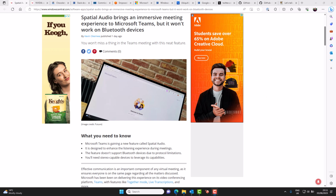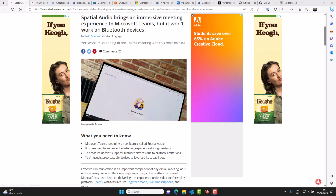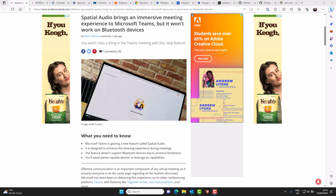WindowsCentral.com also reported this week that Microsoft Teams has introduced spatial audio, which colleagues of mine introduced to me during our calls earlier this week, which made me seek out reports on this feature, which is why it's being covered in this week's episode. If you have stereo-capable devices, it basically will throw the audio in such a way that it more closely mimics the experience of being in a meeting room, with those talking sounding like they are around you. I use a headset with a single speaker, so the feature's kind of lost on me.